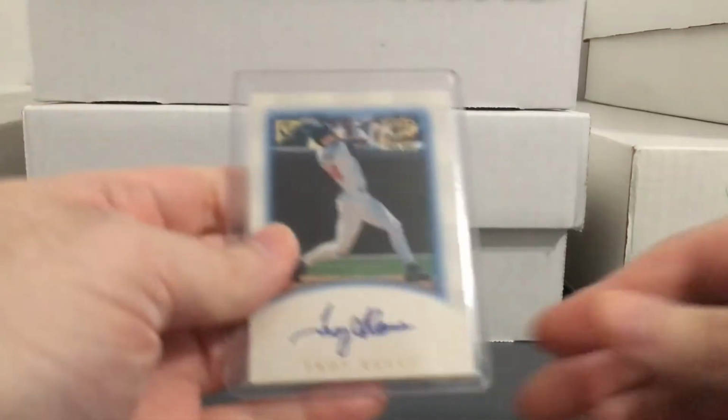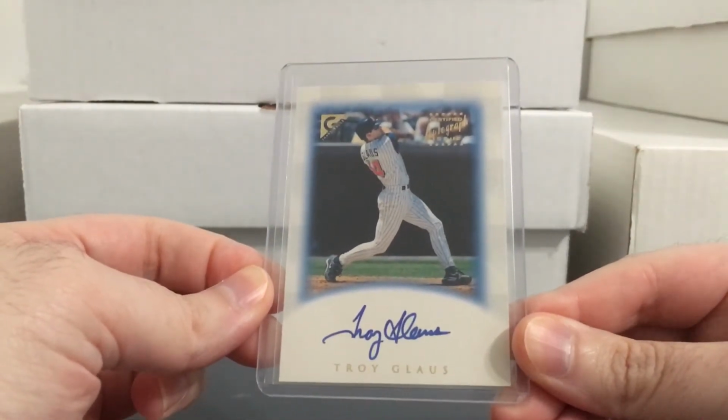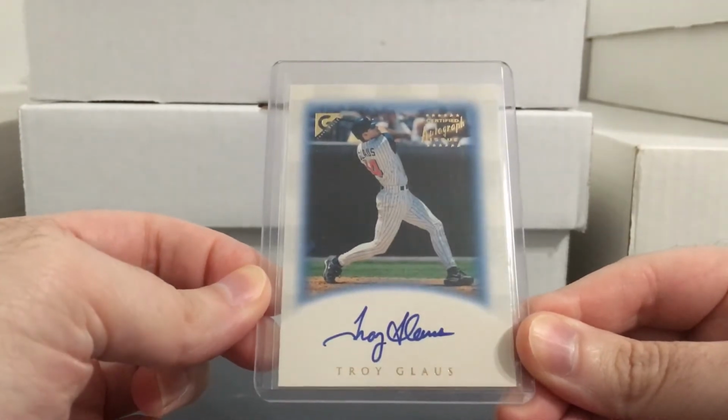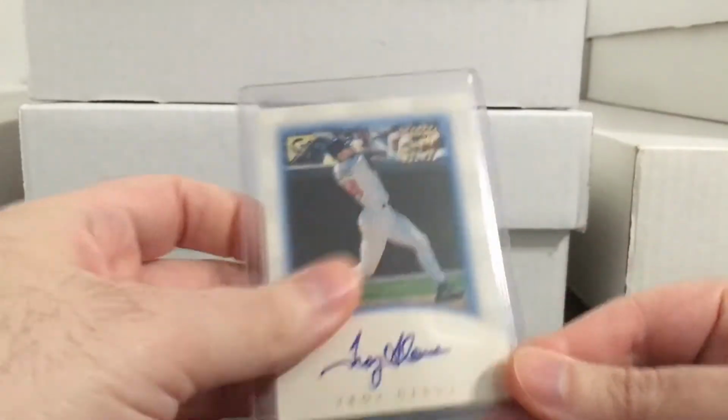And for the Los Angeles Angels, I actually had quite a few Angels hits, but none of the big guys that everybody would think of, like Trout or Ohtani and all that. But how about one of the old school Angels, Troy Glaus? Had some big home run seasons back in the day. That's a really sweet Topps Gallery on-card auto. So I guess they were still the Anaheim Angels back then, but we'll count that as the Los Angeles Angels representative.